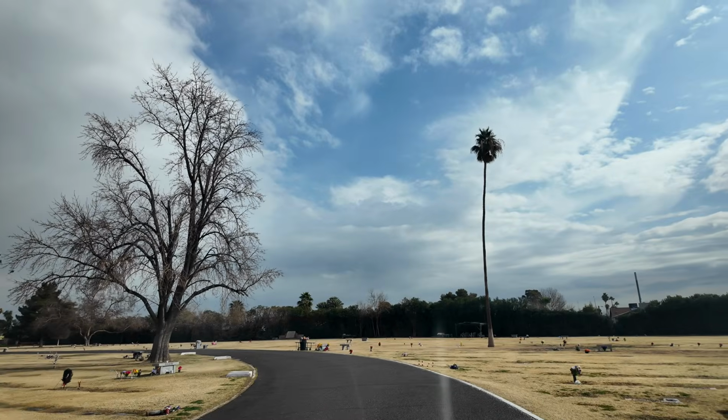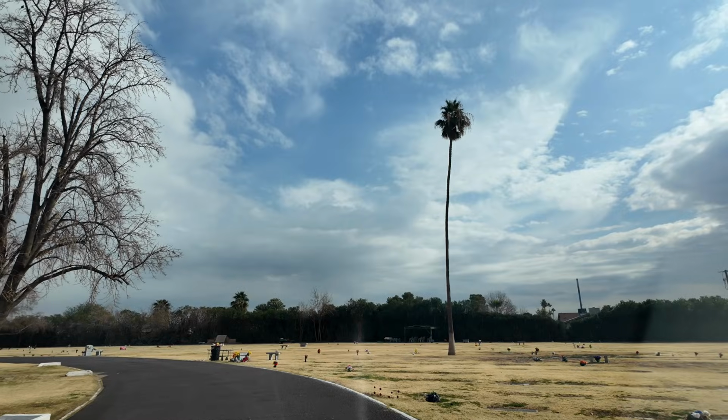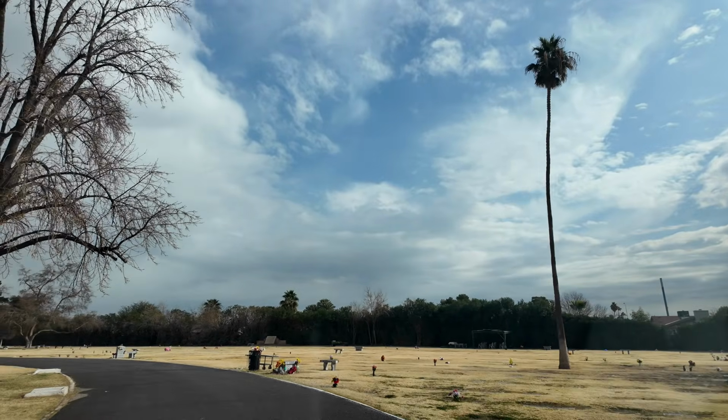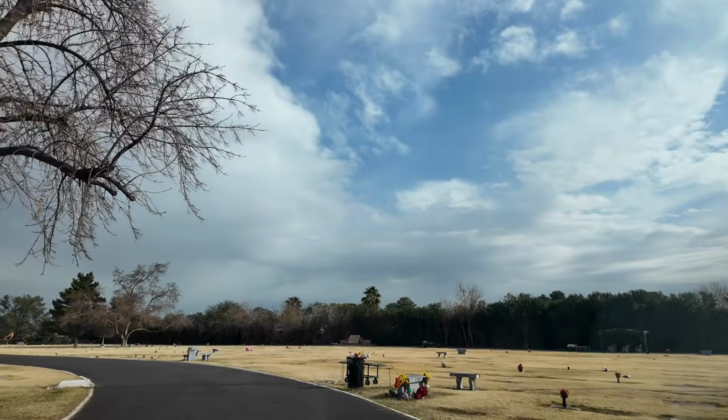So I'm just going to see if I can see some of the dates on these graves, and let's see how old it is. I see there's a big tomb, so no, can't see anything there. Can you see anything? There's a funeral there today.